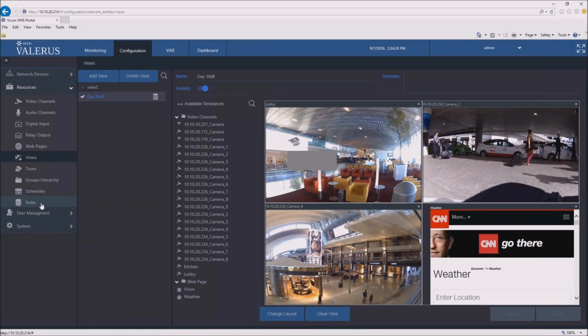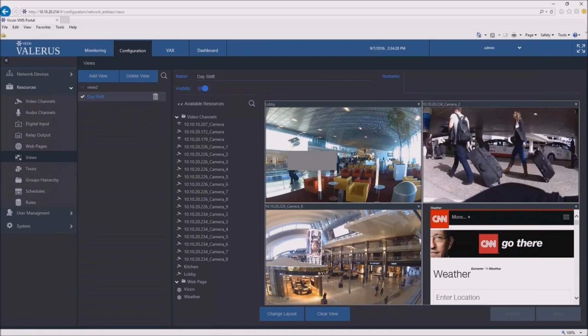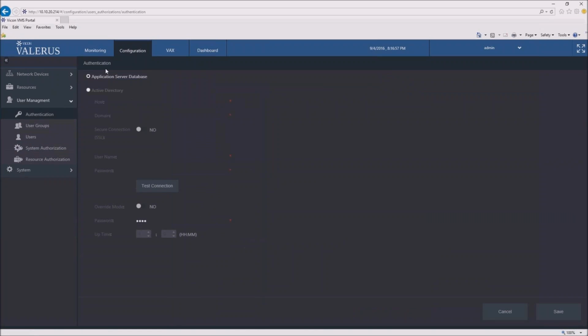User management-wise, let's go and take a look at what we do there. We do have the way to have Valerus run a full user database, but if you have an Active Directory, we can connect Valerus right to the Active Directory and have all the user management done from Active Directory. So either or, not all those together, of course.